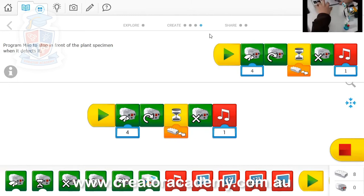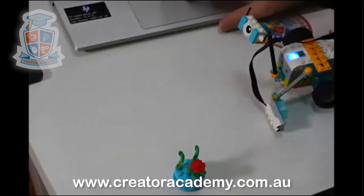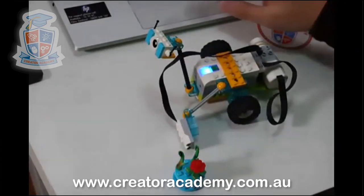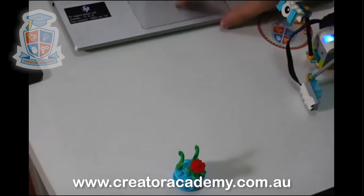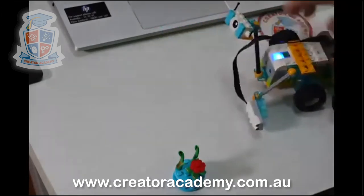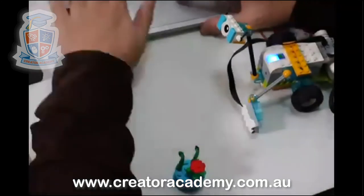Let's have a look. So I'm gonna make the robot stay here like this. And then when I press the play button, you see that? So it moves forward, but then it stops as soon as it hits the plant. Let's try it again. All right, so that works for me. Is it working for you? You raise your hand if you've tried it and tell me if it's working or not.